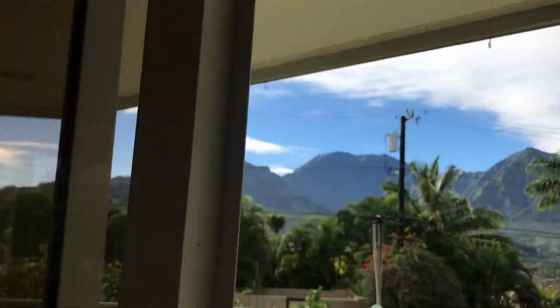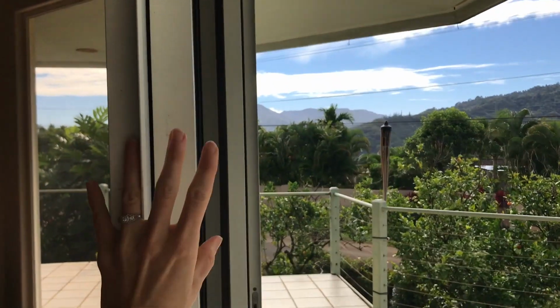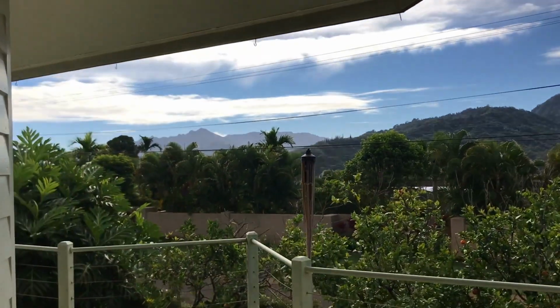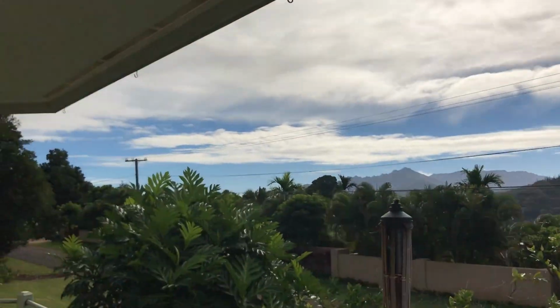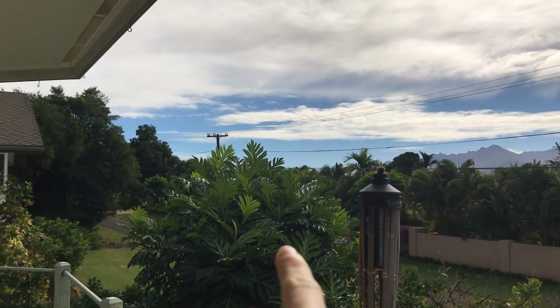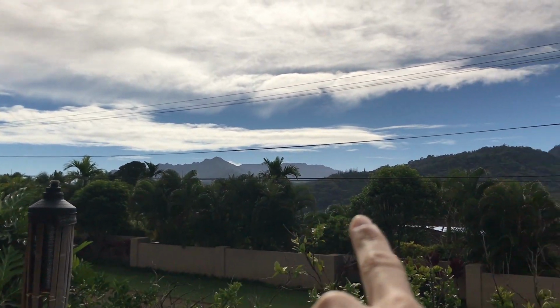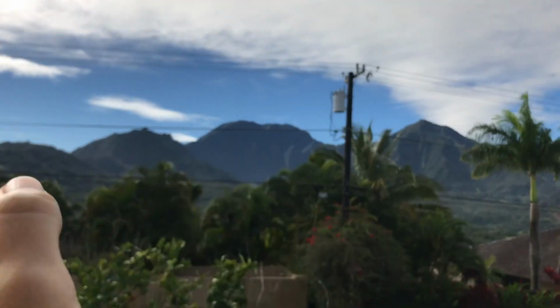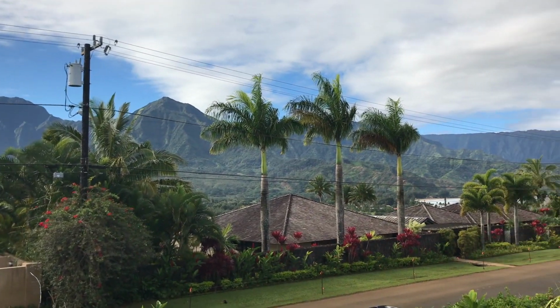I'm trying to find the door here. Oh, and this is amazing. These are these sliding doors that just open. So that's a really nice high-end feature. So, wow, this is gorgeous. So there's that same breadfruit ulua tree. Follow the ridge line. It's not raining, but there'll be waterfalls.